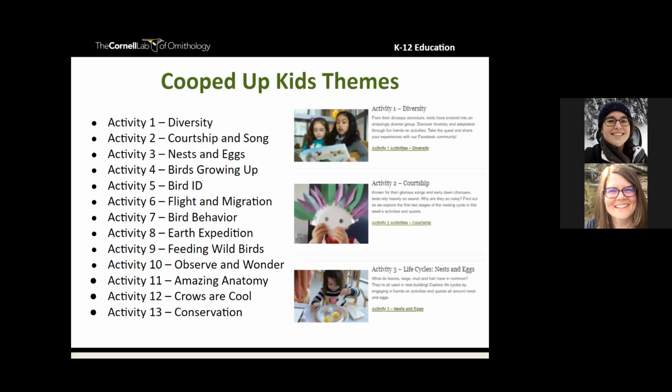So we currently have 13 activities out. You can see the variety of topics that they cover, from diversity to life cycles to bird identification. And as we progressed through the lessons, we started getting into some more sciencey concepts, like thinking like a scientist in the Observe and Wonder activity, getting into some cool conservation concepts in activity 13. So just a really great variety.